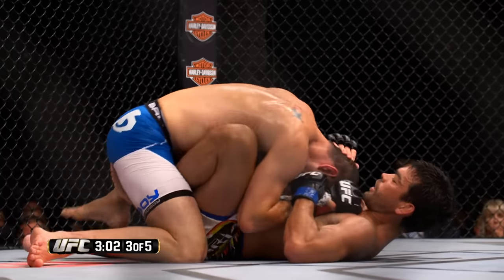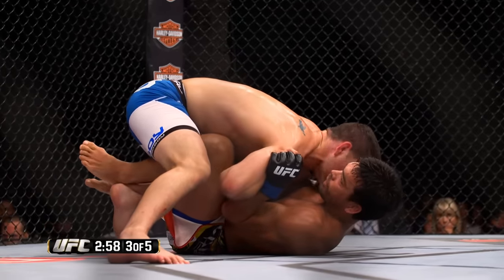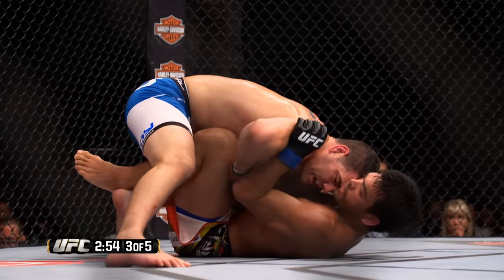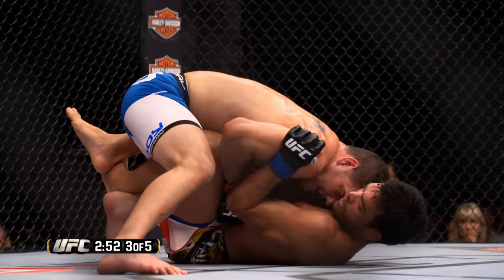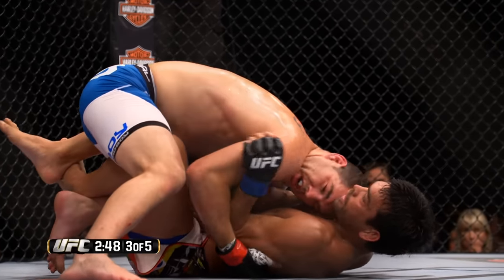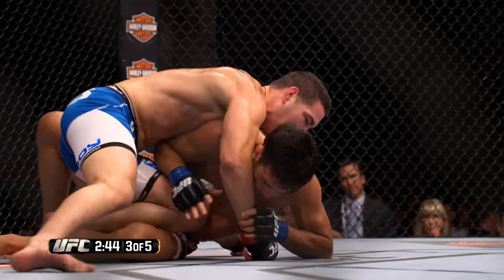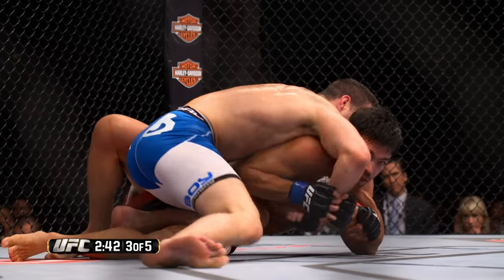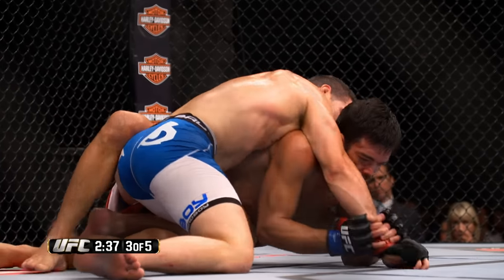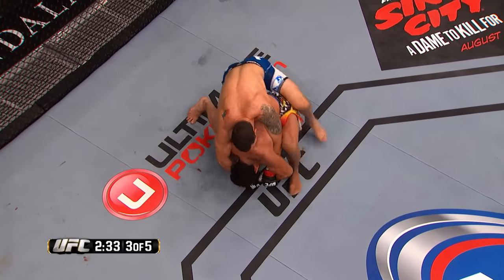A long time Brazilian jiu-jitsu black belt, Lyoto Machida. 2-0 at 185. Seventh time Machida's been scheduled for five rounds. He's gone the distance twice. Weidman, if he gets his left leg free, is gonna try to take the back of Machida. He's holding on with the over-under.